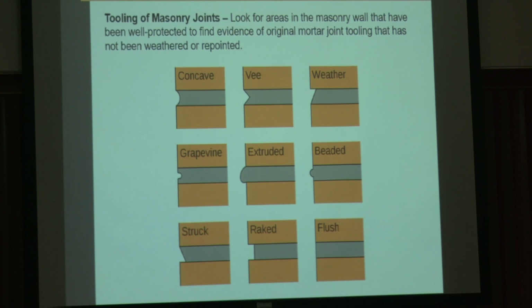There's another one that they call the grapevine, where it sticks out and it's square. Everybody calls it a little bit of a different thing, but that character of that mortar is huge, especially under stone foundations. If you've got a beaded joint, find a guy that can do beaded joints again. It really adds a lot of character.